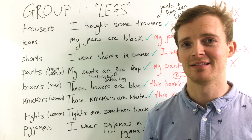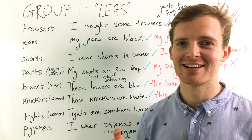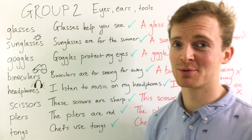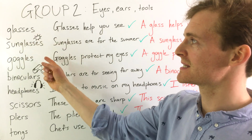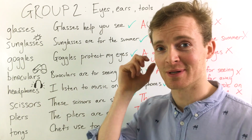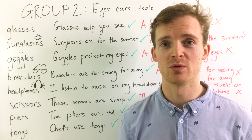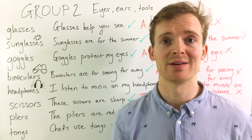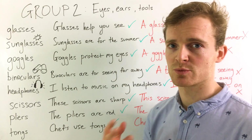Next, we're going to look at the group of nouns in English which, the way I like to call them, are the ears, eyes and tools group of plural nouns. So this is the second group of nouns in English which are always in the plural. Group 2, eyes, ears and tools. You'll see that glasses, sunglasses, goggles and binoculars are all things to do with your eyes. And then headphones are to do with your ears. And then the last 3, scissors, pliers and tongs, are tools or instruments. The reason why these words are all in the plural, again, is because they're a single item which is made of 2 parts.